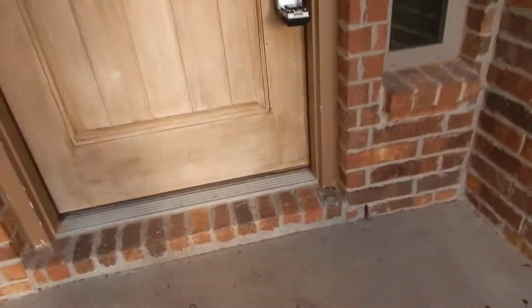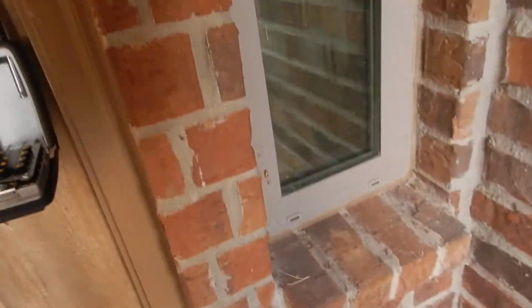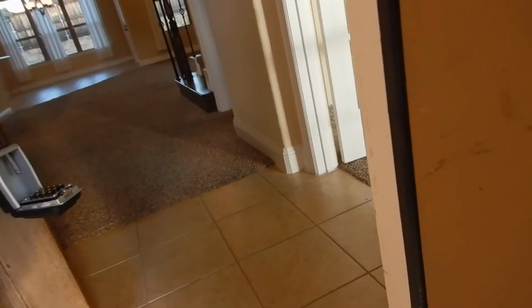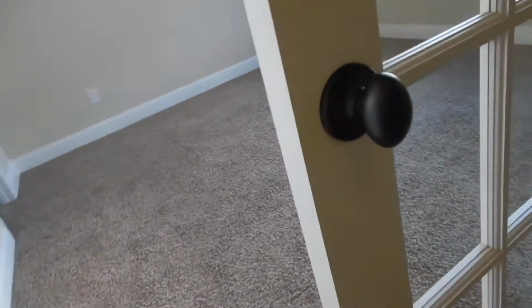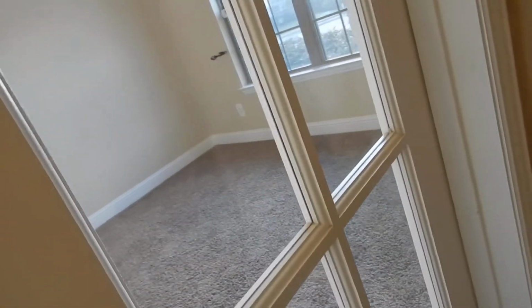The front door. Threshold gasket is torn right in here. Okay, this doorbell button should be sealed. I think they finally made doorbells part of the SOP, if they weren't part of the SOP, but I like to push them. This is the downstairs office study.